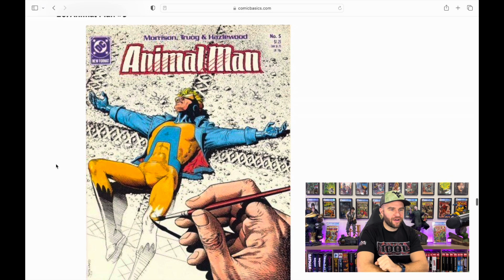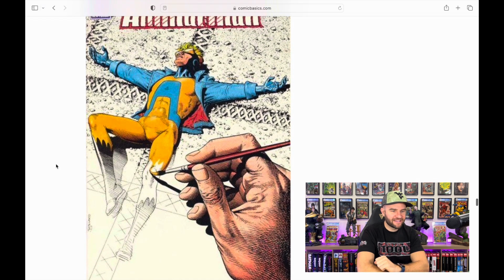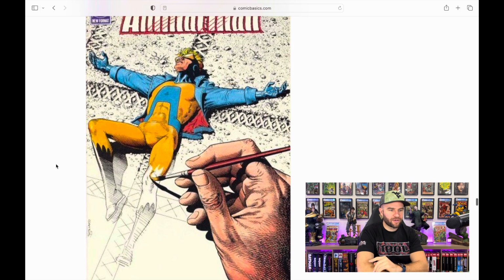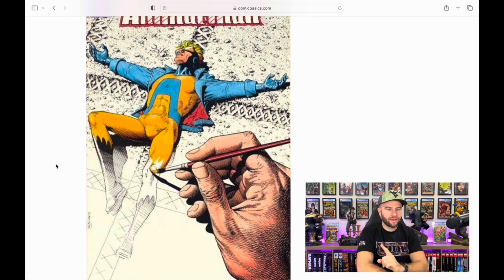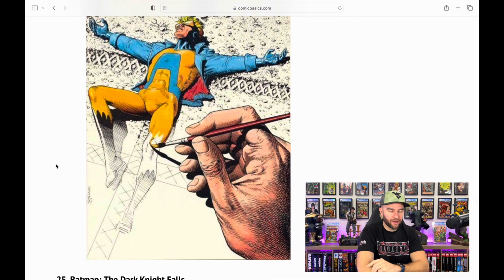Animal Man number 5. Grant Morrison's run finally getting some love. This is an awesome cover with just a crazy take on the pencils, the inks, the sketch of what it takes to make something like this. Just a representation, and then the drawing of that hand. Probably one of the best hands ever on a comic book cover.